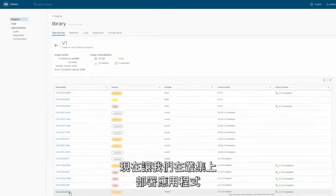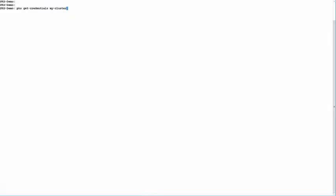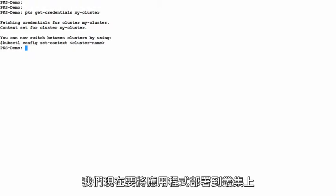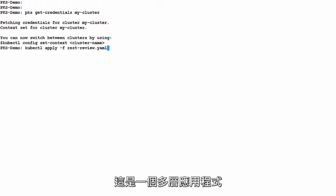Now let's deploy an application on our cluster. PKS has stored the credentials for the cluster, so let's get those and set the context for the CLI to point to our cluster. We're now going to deploy an application onto our cluster. This is a multi-tiered application to allow you to vote for your favorite restaurant.